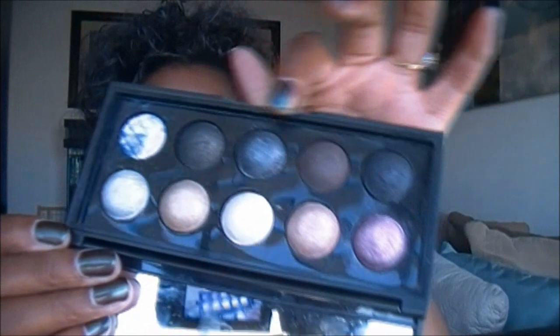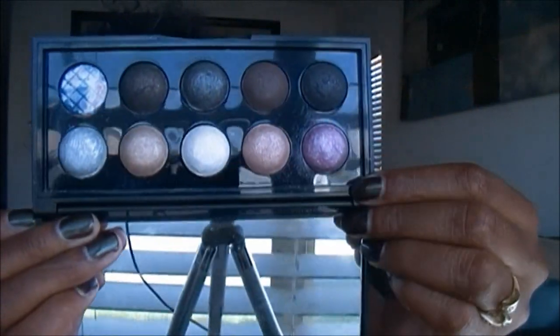And I based my look pretty much off of this palette. I used mostly the dark colors. Well, actually, yeah. I used 3 of the dark shades and I used 2 of the lighter shades. So I really do like this palette. I kind of went for more of a dark, glitzy glam type of a look.